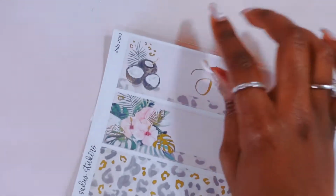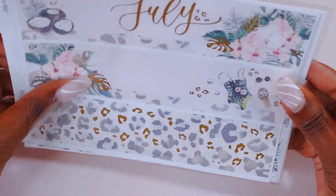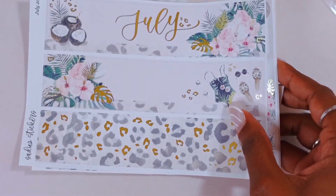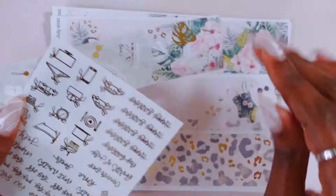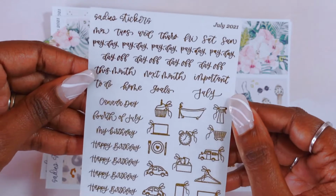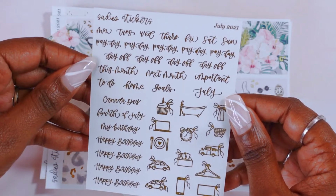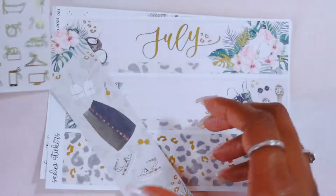Okay, so this is the first kit. The first kit is a monthly. It is for the month of July, since that's going to be the first month that I will be beginning in that catch-all planner. So you guys will actually see this in my setup. It comes with your days of the week in gold foil, and then I have some scripts here: this month, next month, important, and you have some icons. Super, super cute.